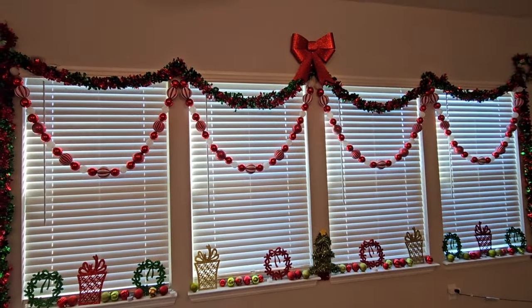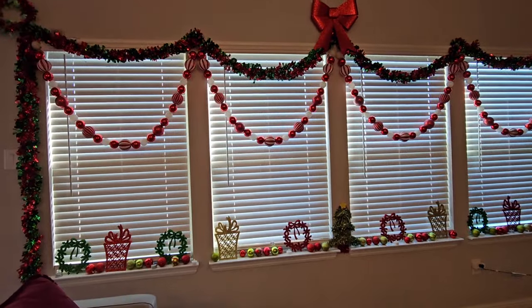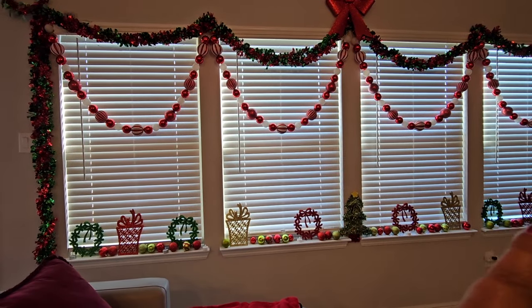And then let's just go to this wall right here. I have some garland and all of these little extra Christmas ornaments that I just put on the side there. And these little Christmas cutouts, which were from Dollar Tree a long time ago.